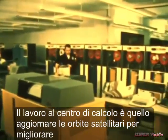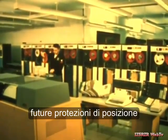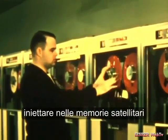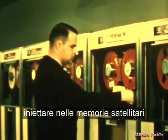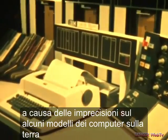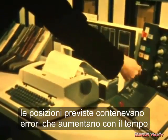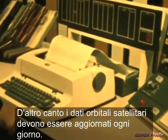The job of the computer center is to update satellite orbits to improve future position predictions and to prepare new messages for injection into satellite memories. Because of inaccuracies in the computed Earth model, predicted positions contain errors that increase with time. Therefore, satellite orbit data must be updated daily.